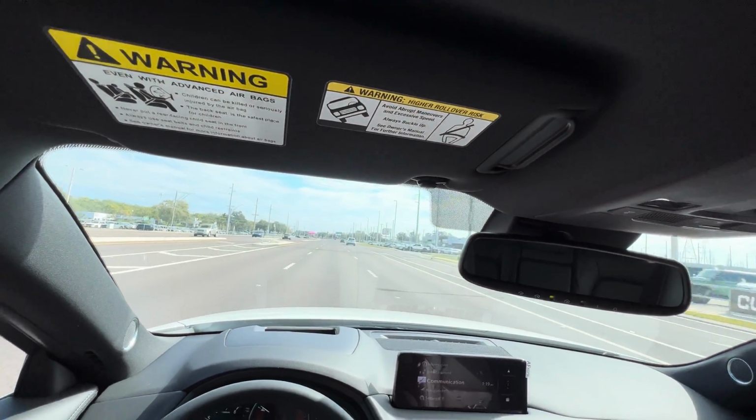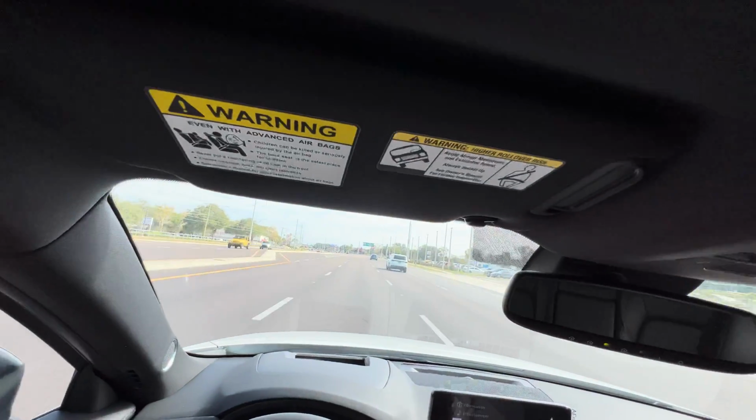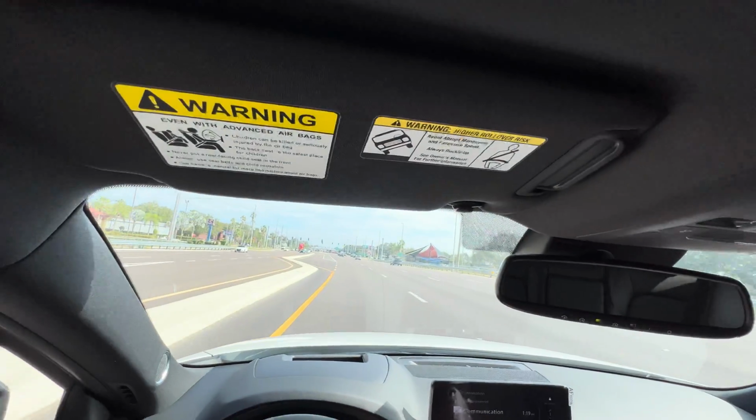Second gear pull, it shifted us at 5,000 RPM. That is ridiculous. Like, what's the point of even having manual shifts if it doesn't let you rev it out anywhere close to the actual red line? Really not quite sure why that's the case.